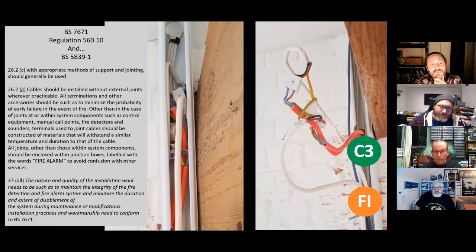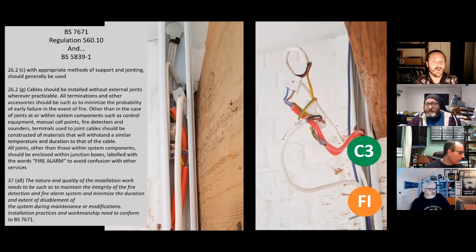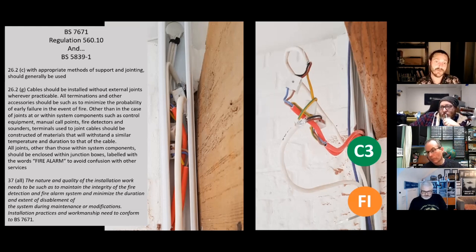But Dave, if we think about this, if there was a fault on a cable, for example, and you had to make, let's say, a temporary join just to get something working overnight, and this was an engineer called in the middle of the night, it's fair to say that he might not have the materials and everything required to get it up and running. So the process is that you're supposed to revert back to the responsible person who's responsible for the fire safety of the premises.